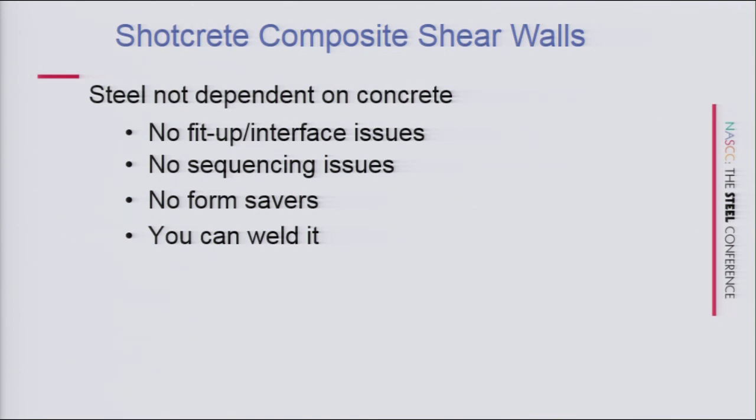Jack Peterson, who I've worked with for years, just as an aside, used to have my favorite quote about precast concrete. He said, it's got all the disadvantages of steel and concrete. It's not continuous and you can't weld it. So we can say that at AISC. No promotion of precast here.